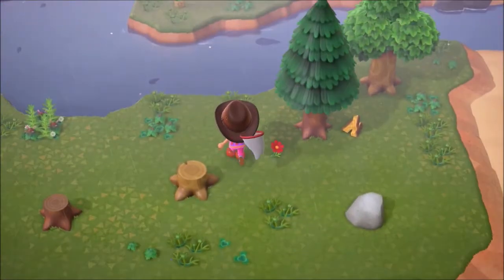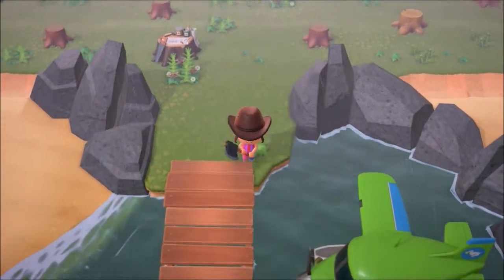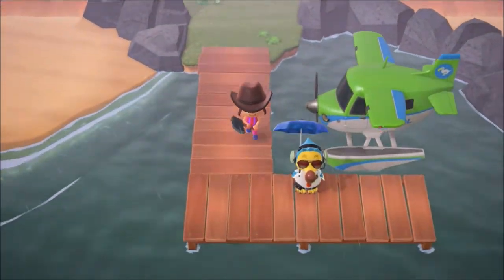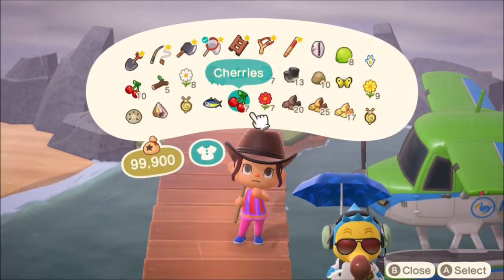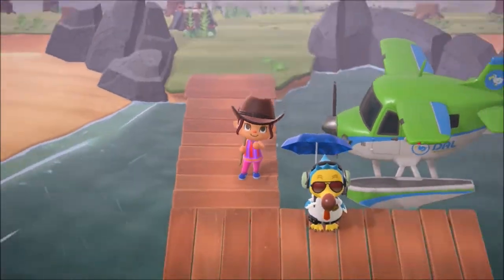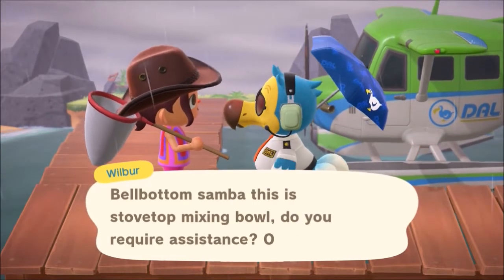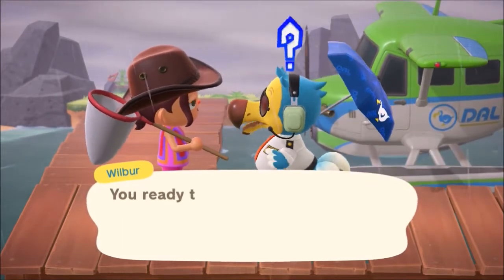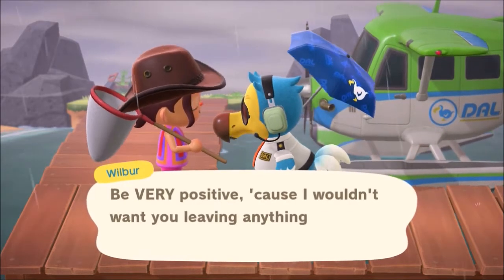And then I'm just going to go back and pick up the items that I dropped. And I've done pretty much everything on the island, chopped down all the trees, got all the stones. And yeah, I like to double check that I've got everything before I leave. I haven't accidentally dropped my tools, haven't dropped anything of value, which I haven't. And then I just need to speak to Wilbur. I love his voice and I love all the stupid stuff he says. And just let him know that I'm ready to go home. He has such a way with words, it's majestic.